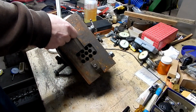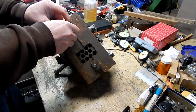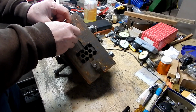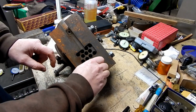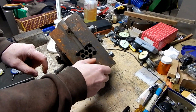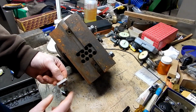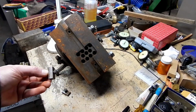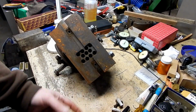It's still got keys in it here in order to allow it to sit in the grooves on the milling machine that it was being used on, which is why it doesn't sit flat. And so we could take these out. I don't know if these even fit my mill. Yeah, actually they do, so I'll have to keep those with this in case I decide to use this.